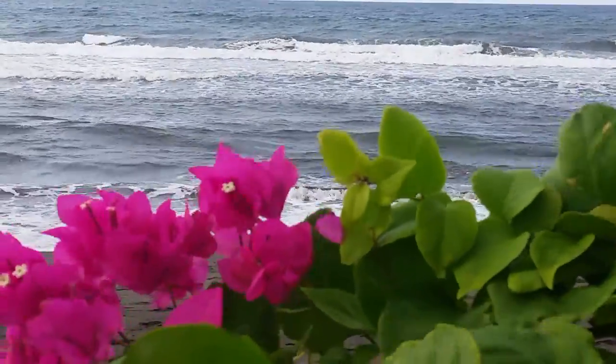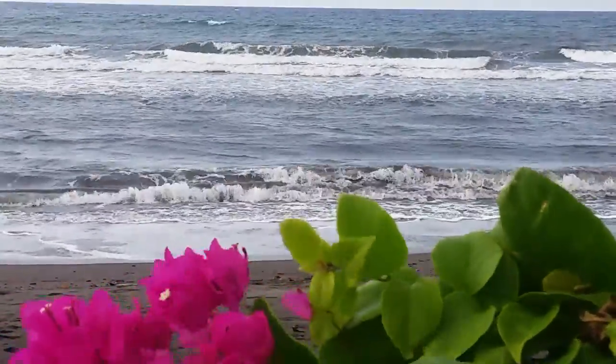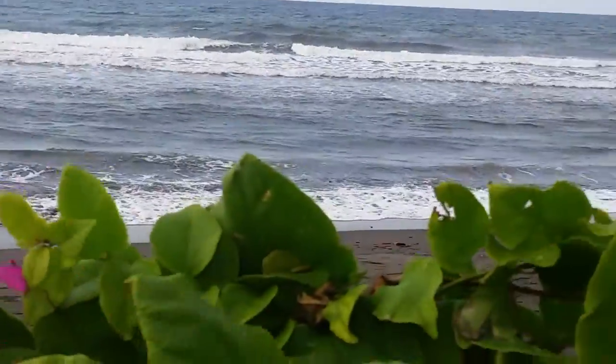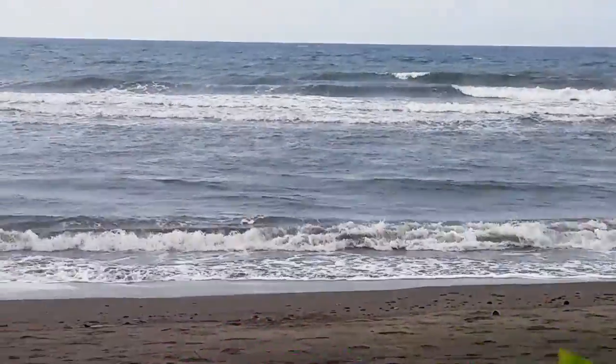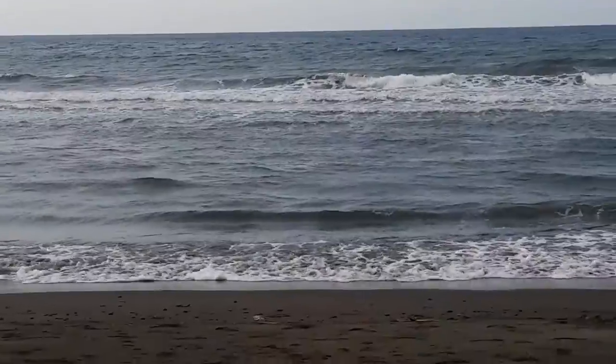Angry water today. But still no storm. I don't get it, you know? I'd really like to see a storm. All we got is angry water.